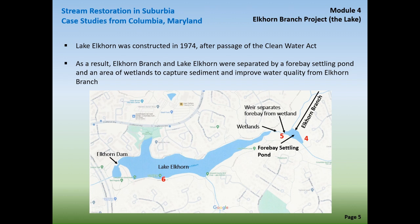The Columbia Association operates three good-sized lakes, and they're different, and the differences are really important here. Two of them were constructed in 1966, before the Clean Water Act was passed. Lake Elkhorn was constructed in 1974, after the Clean Water Act had passed. And because the Clean Water Act implemented standards for how to construct these lakes to improve water quality and ecological conditions, Lake Elkhorn was designed and constructed in accordance with these relatively modern standards. And the other lakes were not.